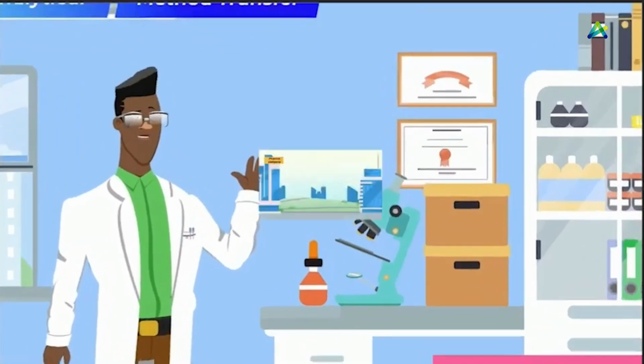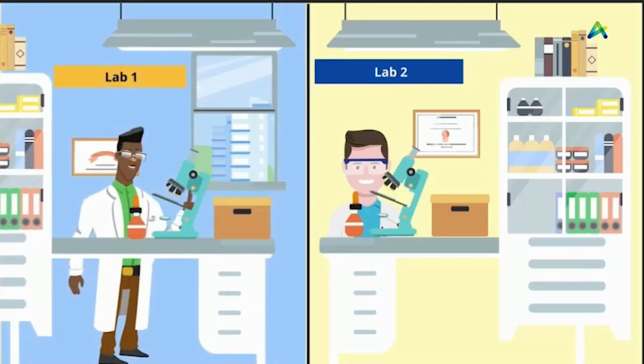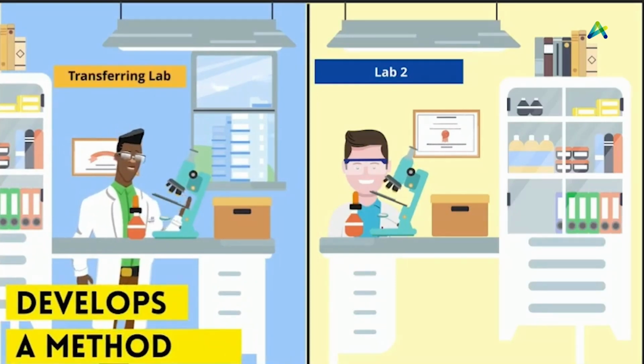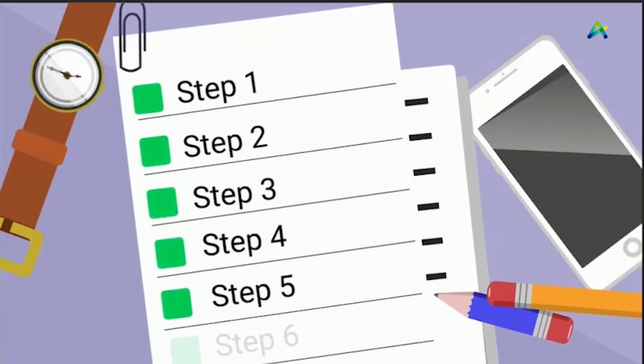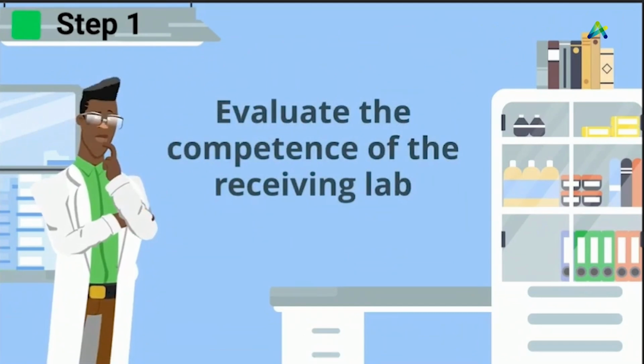It happens between a pharmaceutical company and a contract research organization, or even between labs in the same organization. Basically, method transfer is when one party, a transferring lab, develops an analytical method or protocol, and another party, a receiving lab, needs to use it. In the pharmaceutical business, method transfer happens in 6 broad steps. In step 1, you make sure the receiving party can handle the method, based on their experience and skill level, and also the complexity of the product and procedures.